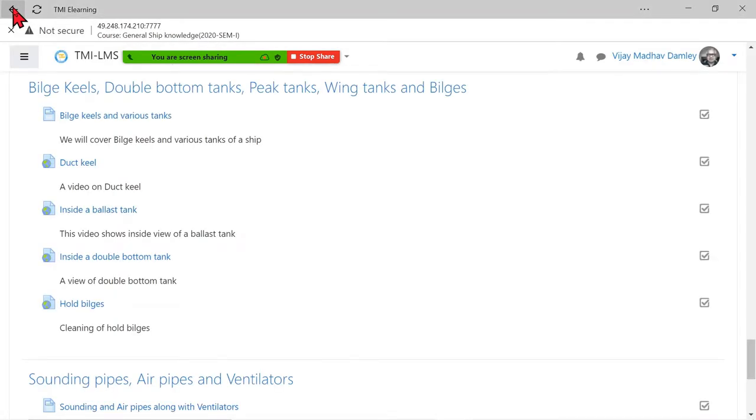Okay, so you now have some idea what a duct keel is. Now ballast tanks. Similarly, all these videos are going to show internal structures, so it is not going to be something like trees and birds flying.